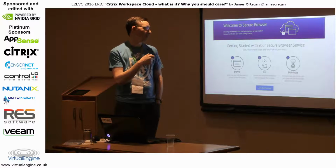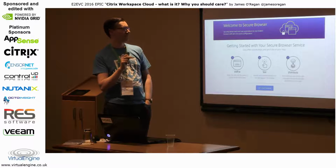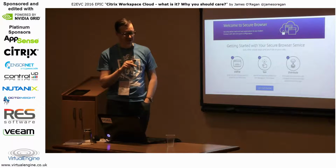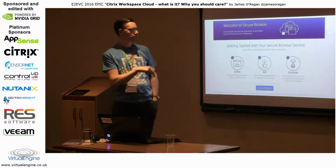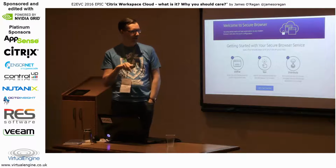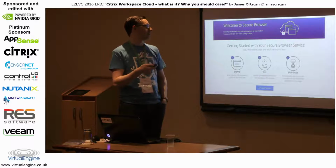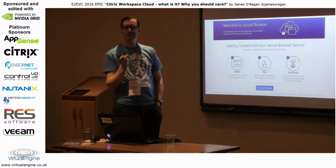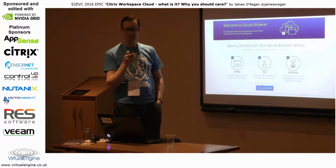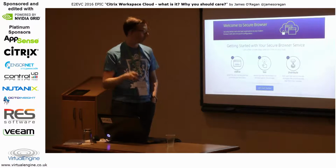So the great thing about this is with XenApp and XenDesktop 7.8, you can actually do it locally as well. So you can do it with your internal applications as well. And I think with the local one, you can do backward compatibility for browser expansion. You can use any browser you want. So you get over that whole browser incompatibility.